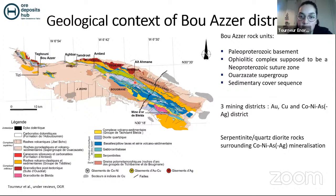And just to give you an idea about this, many authors talk about volcanic lava from Jebel Bou Azzer of the Cambrian age. Others talk about quartz diorite. Others talk about other sources from the Cambrian or other.